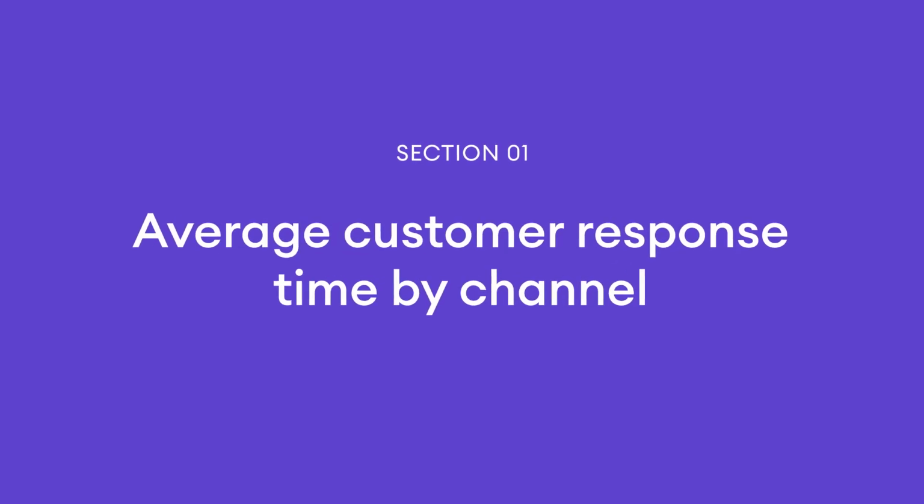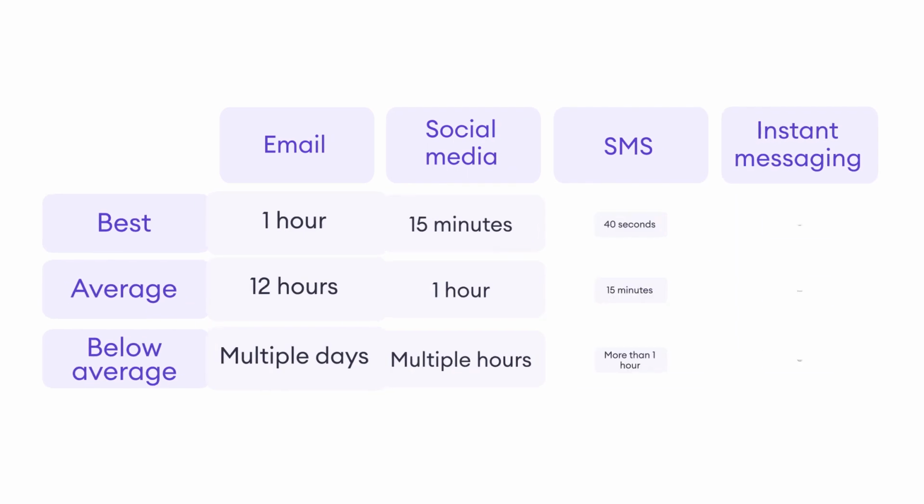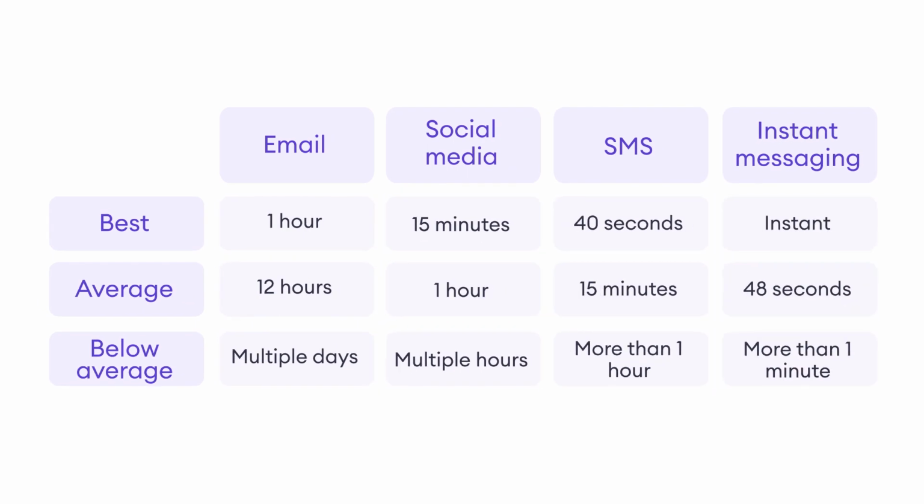How quickly you can reply to your clients depends on the communication channel that you use, of course. Whether it's a quick messenger chat or a more formal email exchange, your customers expect a certain response time from each channel. As a business, your goal is not just about meeting these expectations, but exceeding them. After all, nothing leaves a better impression than a quick and helpful response.